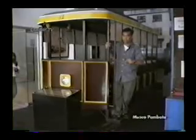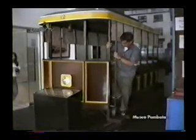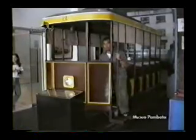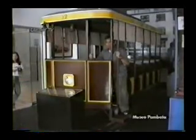Next stop, Main Street, Flushing. All aboard! Choo-choo! It's not as much fun without the sound effects. Choo-choo! I do that pretty well, huh?